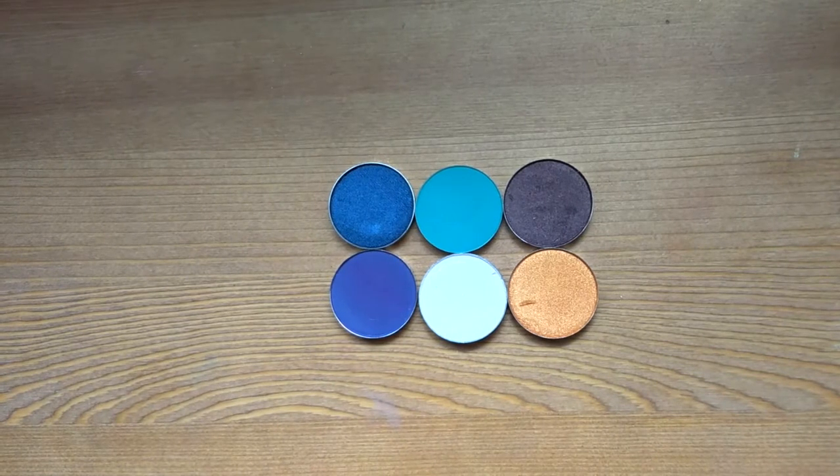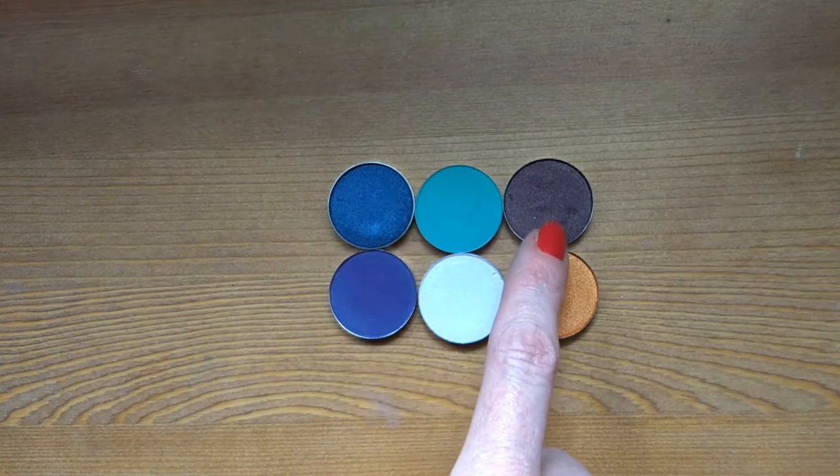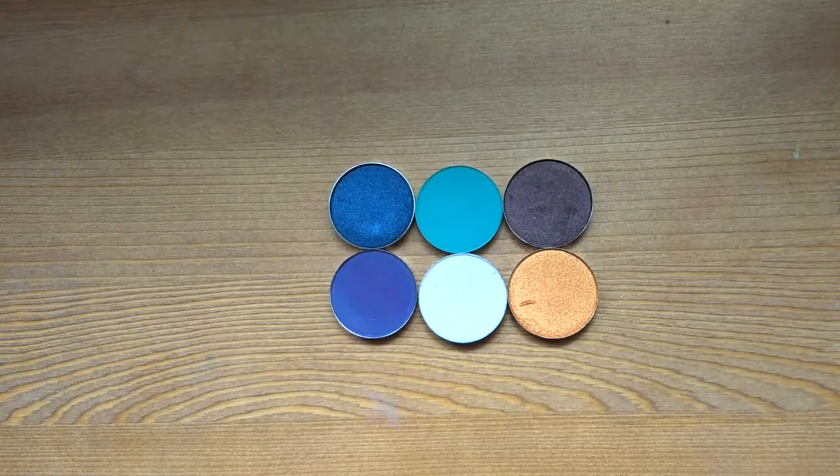What I'm thinking I'm going to need to look for is some transition tones, because the 2 mattes that I have right now are in the deeper range. So I'm probably going to be looking for some transition shades and some lighter colored metallics. All the metallics, like these two, this is a metallic, this is a metallic. Those are 2 very dark colors.